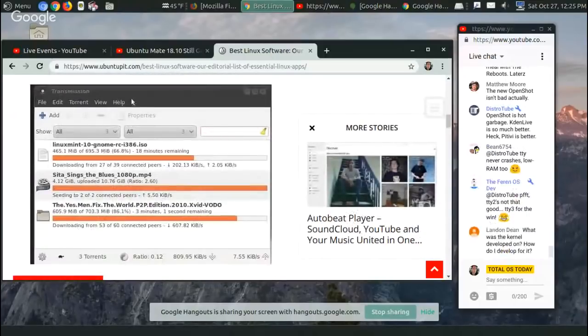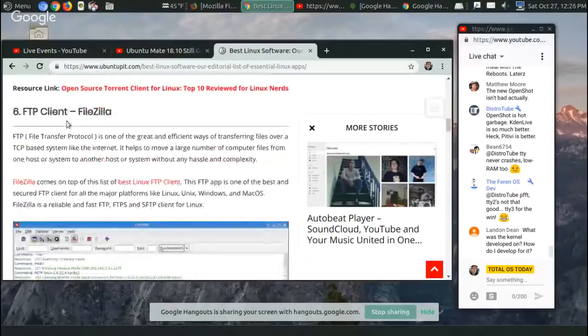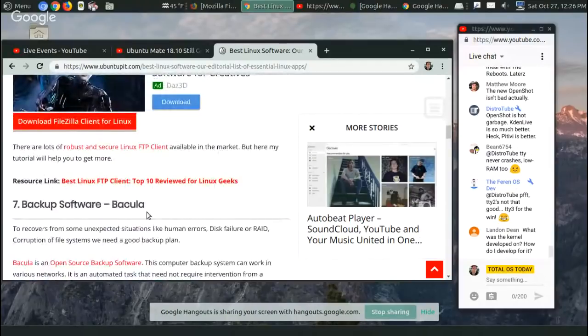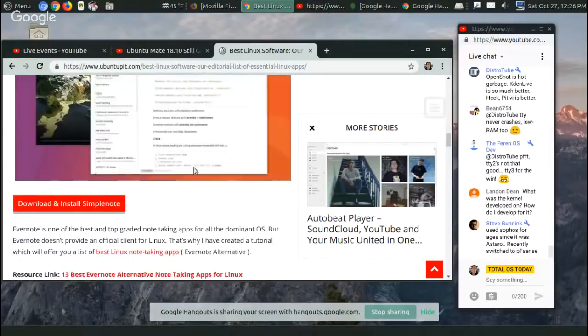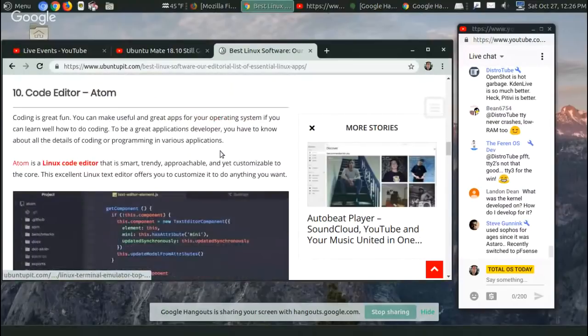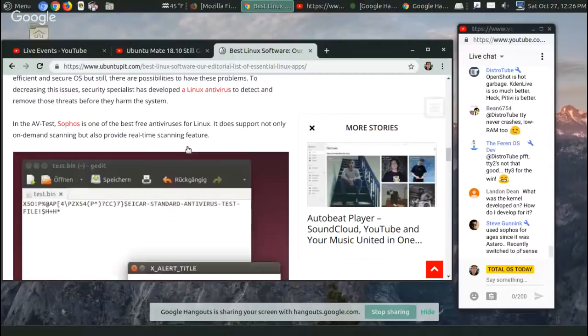Transmission, okay, that's how I downloaded Ubuntu. Very good. I agree with most of this stuff. FileZilla, FTP. I don't really use that, so I don't know. Bacula, the son of Dracula. I don't use backup software. Simple Note, okay. GNOME Terminal, okay. Atom. Sophos, I think I've tested before. I guess it's okay.